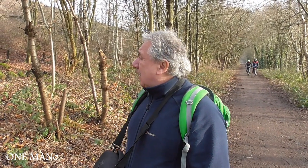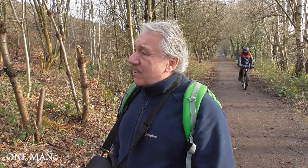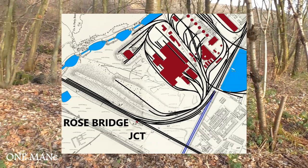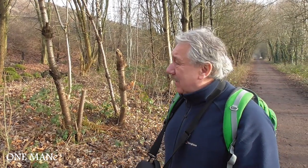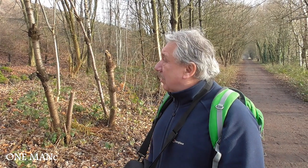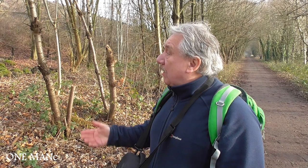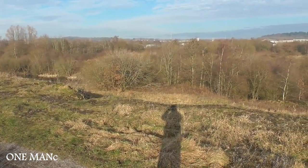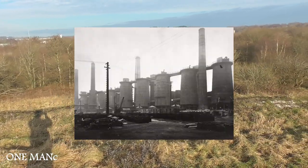Okay, we've just crossed the canal now. We're still heading south, round the loop. This was the site of the steelworks. It was like a steelworks coking plant. There was all sorts of stuff here. There was lots of sort of movement here, lots of lines. It was rail fed, of course. And they've not done anything with it. They've just left it, basically. Well, I was mad enough to climb up that hill. And I'm knackered. But this is the site of the steel plant.